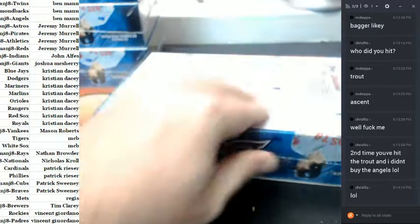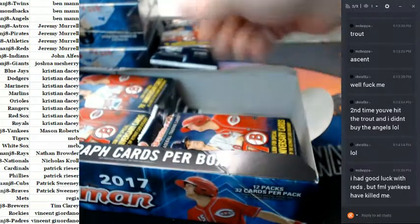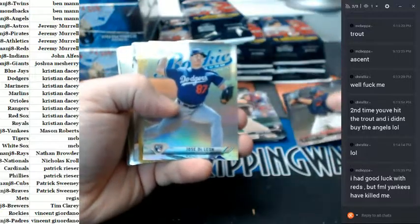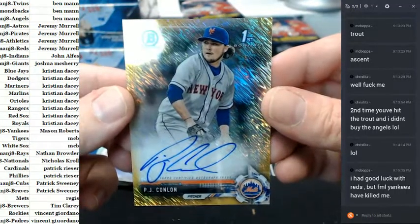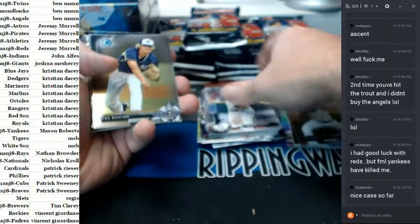What other good stuff can we hit out of this? Gold Shimmer for the Mets, PJ Conlon. Gold shimmery. It is 19 out of 50, not an eBay 101, equals junk. Yes, so far it has been. This will take us halfway through.